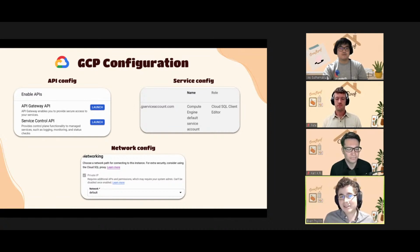And then service config. So with services, they each have their own service account. And it's important to make sure that these service accounts have the proper roles in order to access each individual service. And then network configuration. For example, we had to make sure that our Cloud SQL database had open connection coming from App Engine.